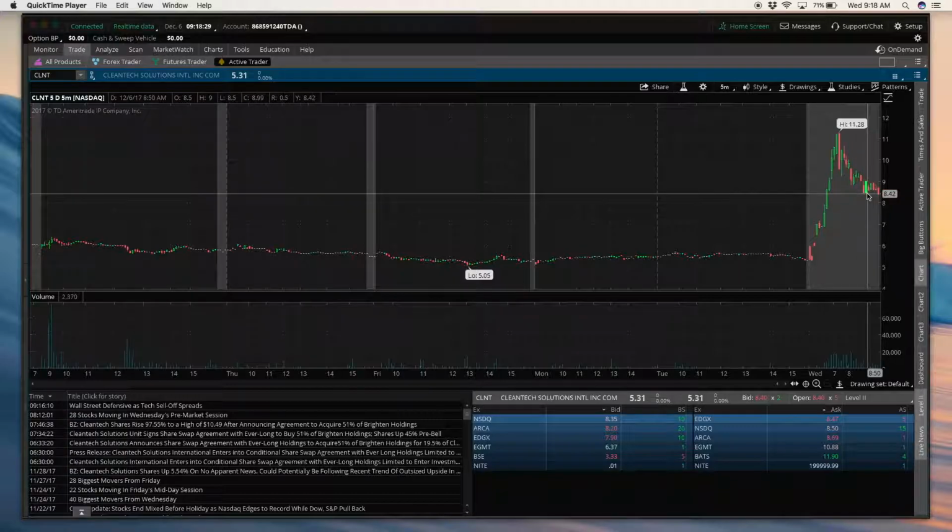Now it's at 840. Broke through that 842 support level, and now we have a new low. So this is showing me that this has further to drop. It's really going to crash at open, and this may come all the way back down into the 7s or 6s.